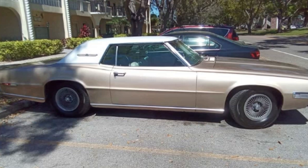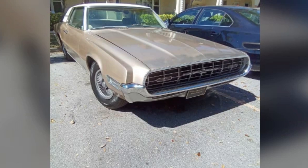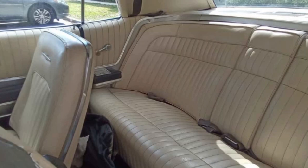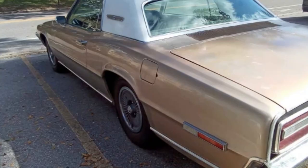The 429 V8 engine is tidy and clean, with several key replacements including the fuel tank, fuel pump, new distributor, and a rebuilt Autolite 4100 carburetor, ensuring stable performance. It also has a solid undercarriage and is registered and road legal in Florida, with an odometer reading of 49,000 miles believed to be original mileage.